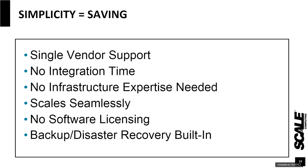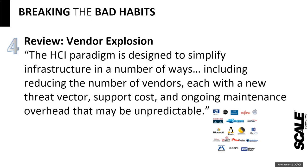And that would be a big first step towards getting rid of some of those bad habits of complicating our lives and having different vendor silos with all the different applications and support components and all the ancillary things we have to buy to make our magic infrastructure stack stand up and work.